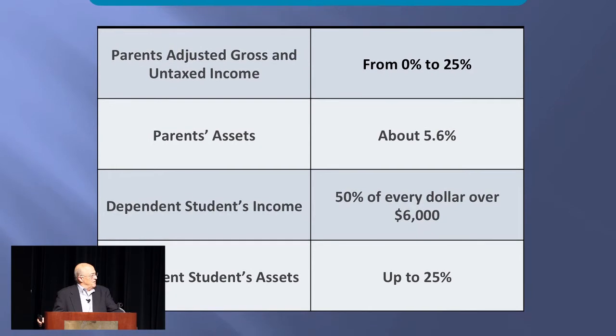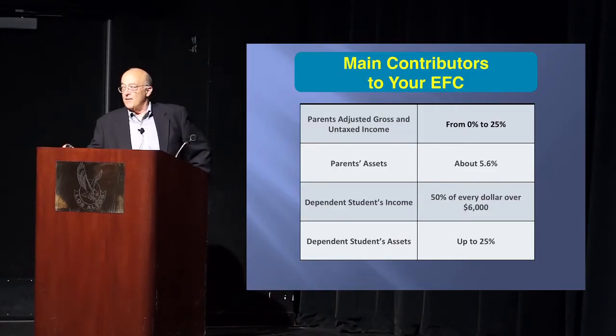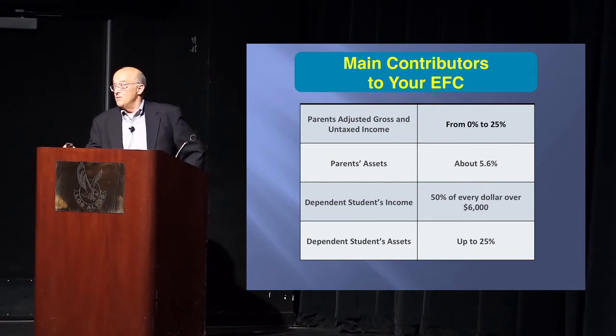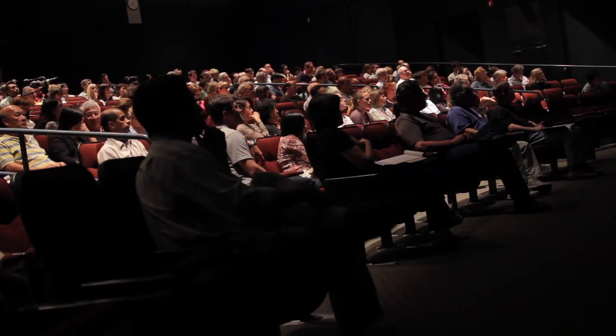There are about 70 major features to it, but the 4 that are most important for us in this room are these. They go after parents' adjusted gross income. The adjusted gross income is the bottom line on the front page of your 1040 before you get clever. It's before deductions. And the formula will want anything from nothing if you have a very low income, all the way up to 25% if you're looking at a six-figure income. So if you're making $100,000, you can figure that one out really easily. You're going to be expected to pay about $25,000 based on that factor alone. If you have an adjusted gross income of $70,000, it'll be around maybe 12 to 14% of that. At $80,000, maybe 16 or 17%. It varies a little bit depending on your assets, but something like that. It's a kind of a progressive formula.